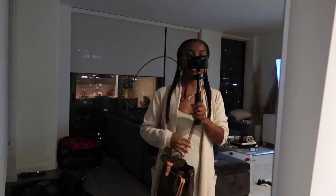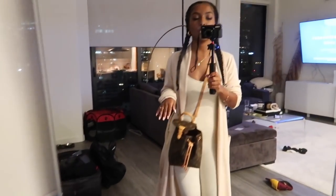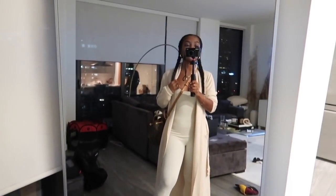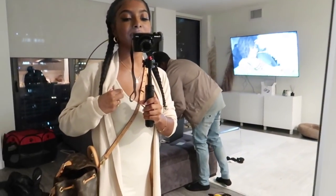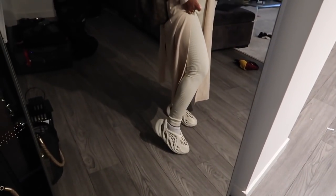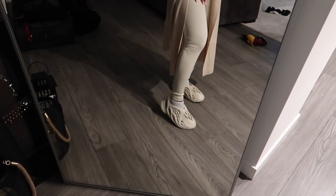Super chill, relaxed, but cute. Okay, so this is my outfit of the night. I'm wearing this cardigan, which I absolutely love. It's so cute. I'm wearing this jumpsuit. The quality of this jumpsuit is actually very, very good. Nice and stretchy and just nice and thick. Kind of doing a monochromatic look, and then I'm wearing the Yeezy foam runners. I know. Cannot believe I got these shoes, but they're so comfortable.